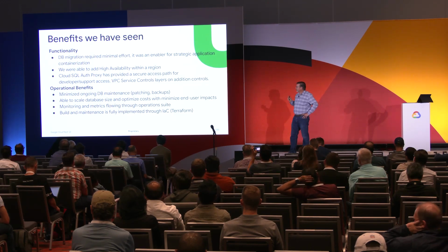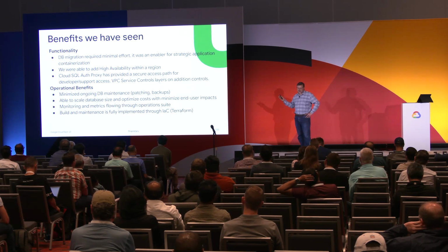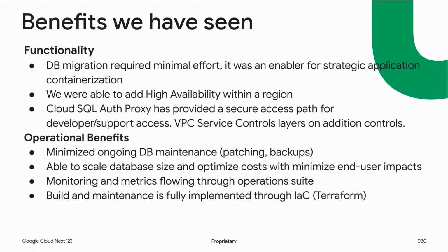The other thing is that high availability is truly very simple to provision. We have high availability that is multi-zonal, not multi-regional, matching our Kubernetes workload profiles. And as I said, the Cloud SQL Auth Proxy has really been an advantage in letting us control network access to that database. So we have a kind of defense in depth, where we can control the access to even get to the database, and then control the access with the SQL Server username and password. Workers who aren't on VPN, if they're working remote, can still get to the right areas with the right controls around it.